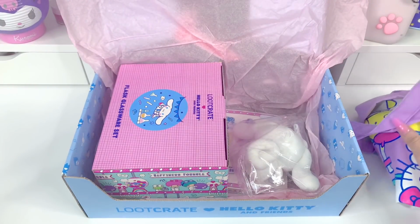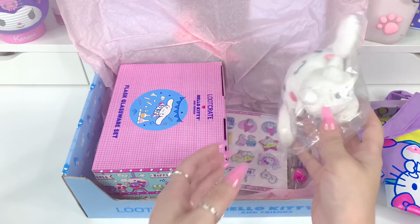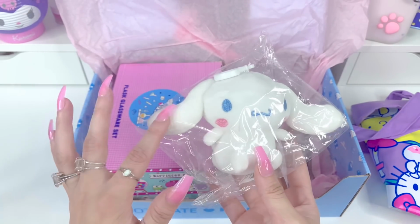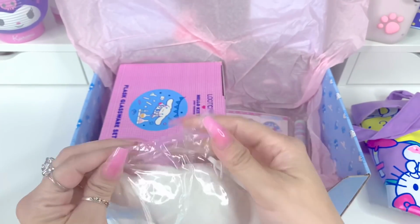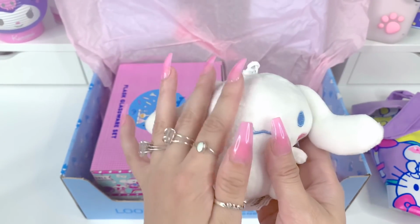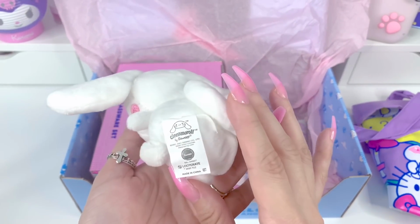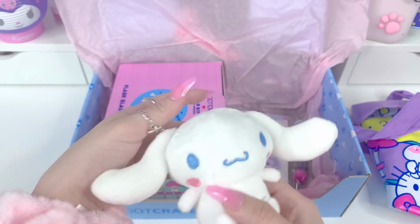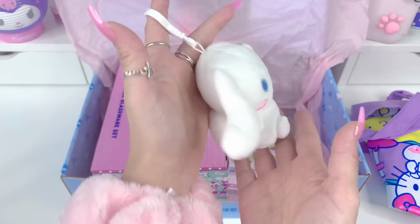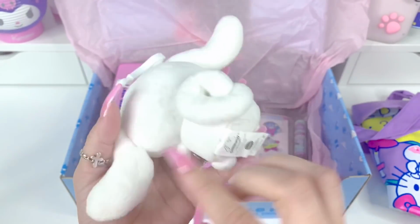We'll put that aside, and oh my goodness, is that a plush? It is. It's a little Cinnamoroll. Okay, I'm gonna get this plastic off. Oh my goodness, he is so soft. So this doesn't really seem to be any sort of science themed at all. It's just a cute little Cinnamoroll clip for your bag, and he's so cute. I'm very happy with this. Oh wow, like I said, he's really soft, and I love his little tail.